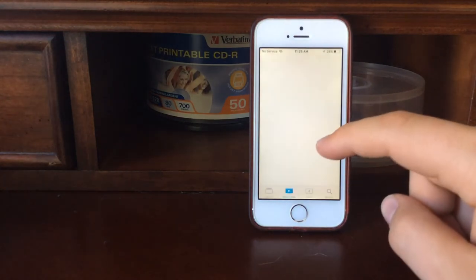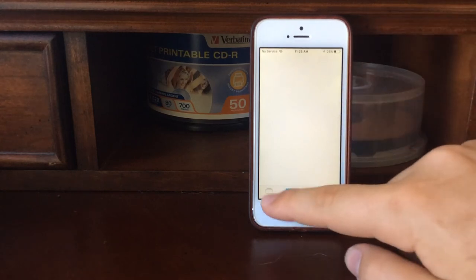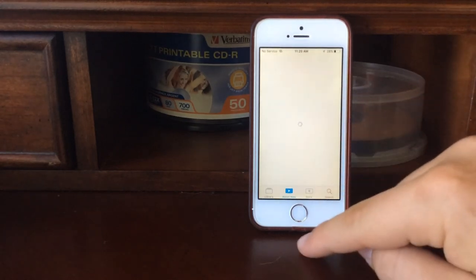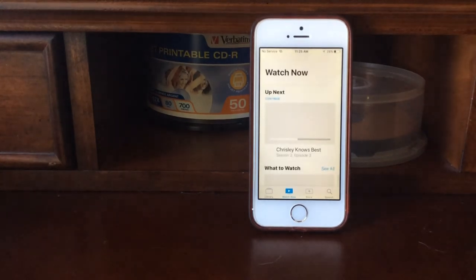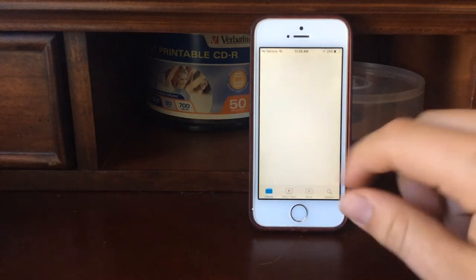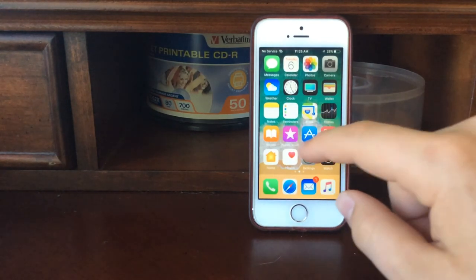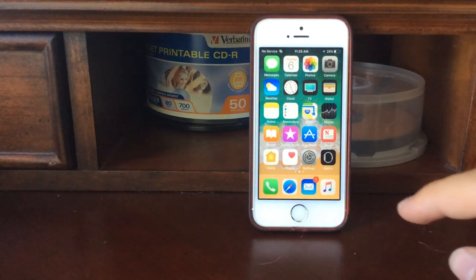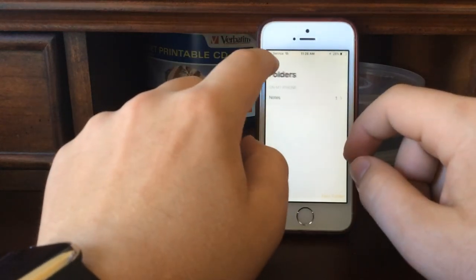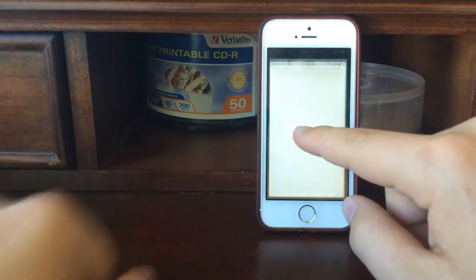Moving on, TV. The TV app was introduced in 10.3, if you do not remember. But now we have it, and it's been improved a little. This app will probably not be redone that much. We'll see, we got the same thing as last time. This one didn't really change much either. Wallet didn't change. Notes, very, very changed. We'll go ahead and take a look at it. Yes, we got some. That one didn't really change either. Reminders didn't change.